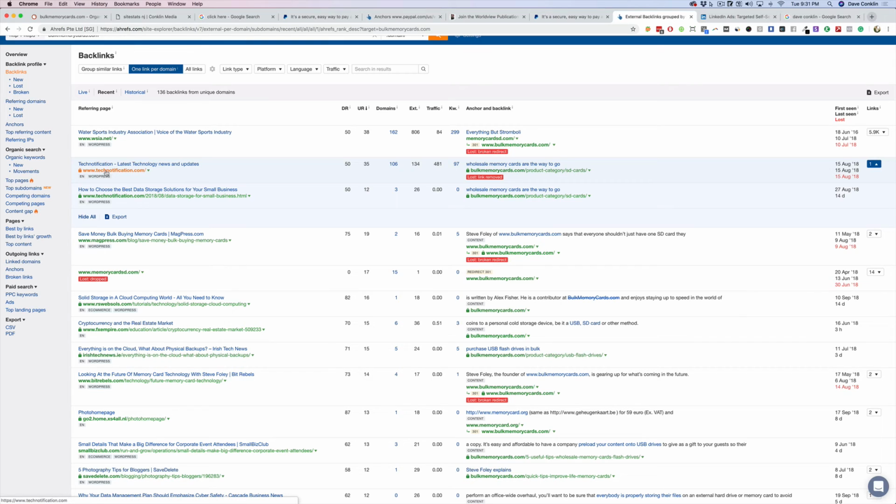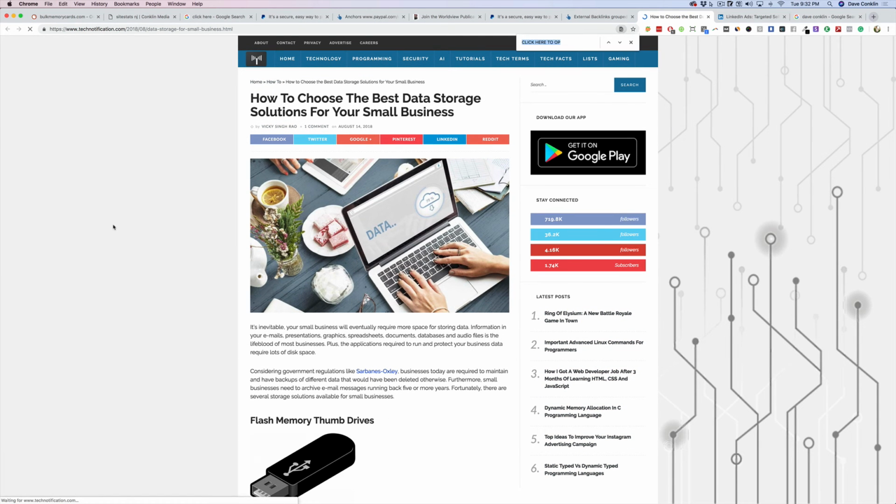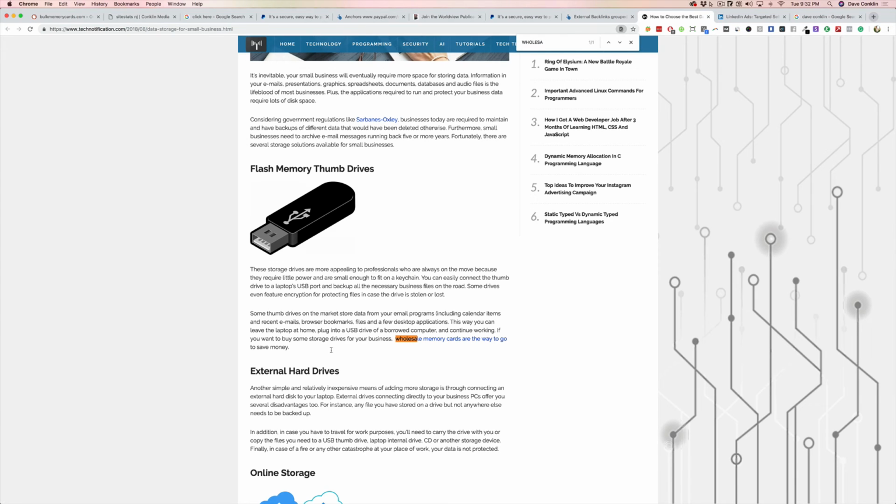So here on technotification.com, you'll notice that this web page right here has a link on it that says wholesale memory cards are the way to go. So if we go to this particular web page and we search for wholesale, boom, you can see right here the phrase "wholesale memory cards are the way to go." Now, wholesale memory cards, we have that in the anchor text.